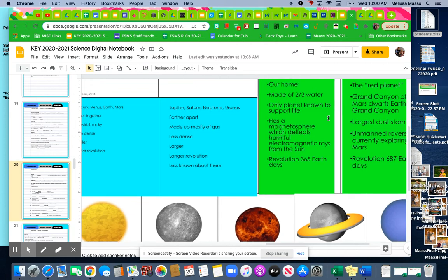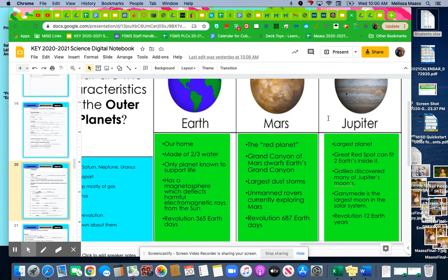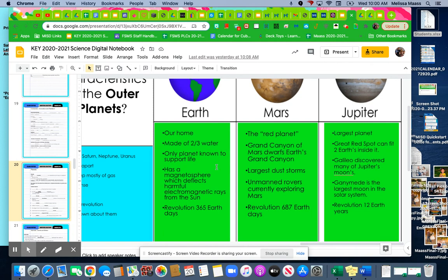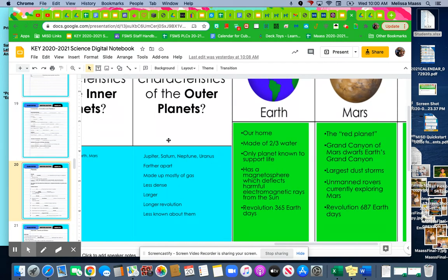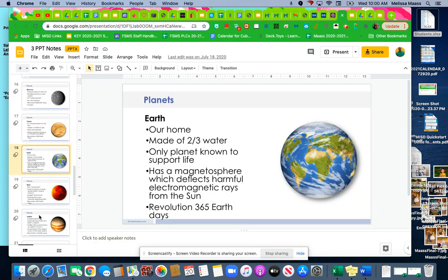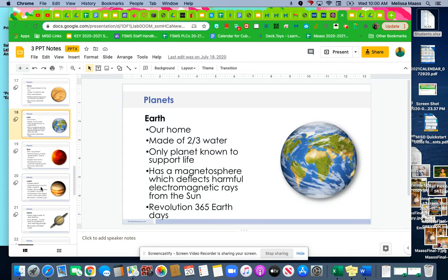The notes you'll fill in, you could literally at this point pause the video right now and fill in the characteristics of the outer planets. And then when you're done, scroll over, pause, and fill out the characteristics of Jupiter. So you could do that part, and then continue, and I'll start talking about it. So I'm going to go to the planet Jupiter.